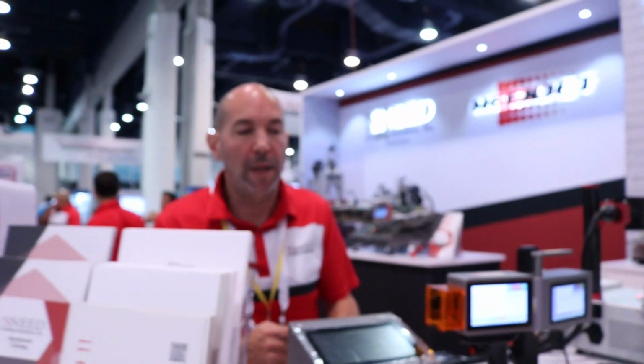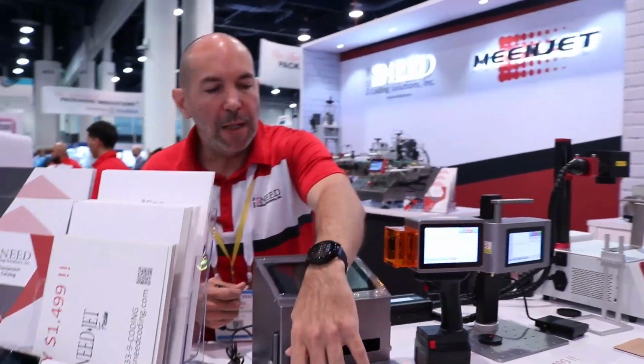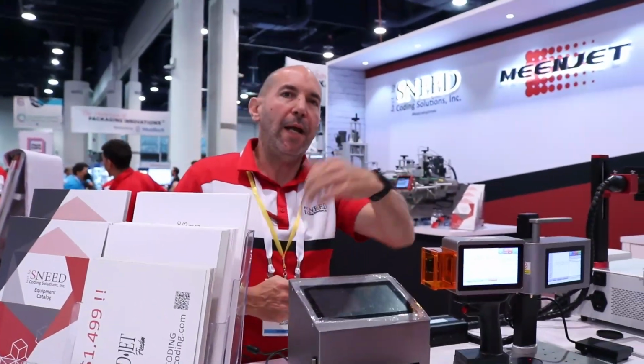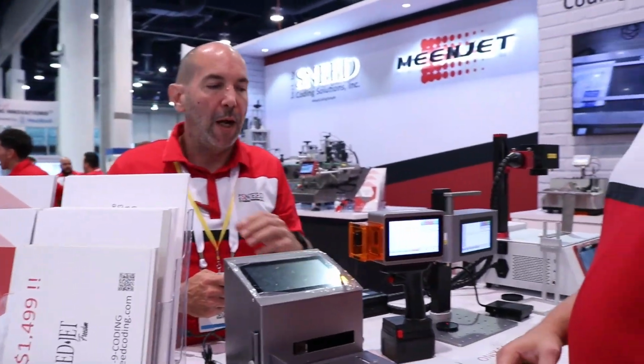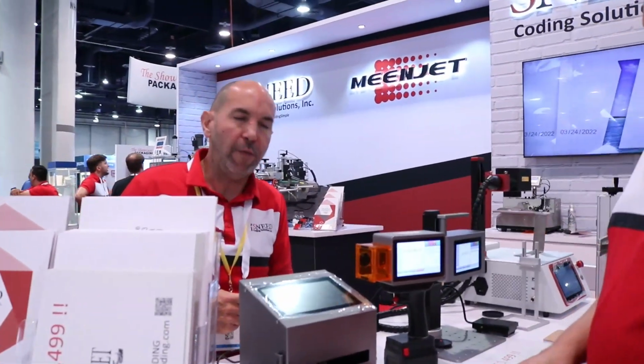Yes, so it's a traversing head printer. So if you've got a product that you need to have an exact position on your code each time, this is great. Set it up, put it in the right position, hit your button, and it's always going to print there in the same position. You don't have to worry about moving anything around. This is designed to be stationary. Again, that way everything is always consistent.